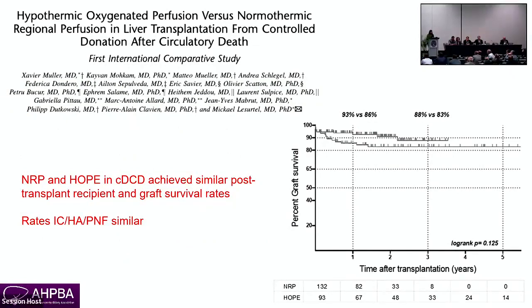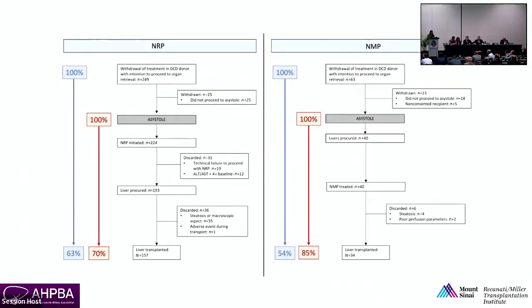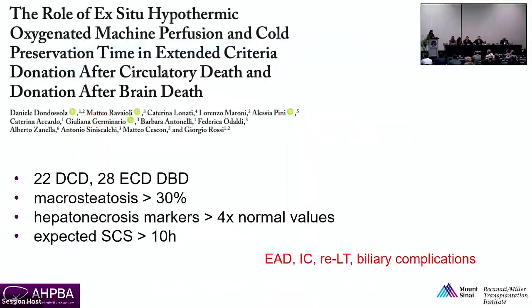So what does the data show? There has been another study that compared NRP. So you can see it achieves a similar post-transplant recipient graft survival, and the rates of ischemic cholangiopathy were similar. There's another study that compared normothermic perfusion with NRP, and here again the utilization was slightly higher in the machine perfusion, 85% versus 70%. The survival at 2 years was comparable in the high 80s and had similar post-transplant outcomes.